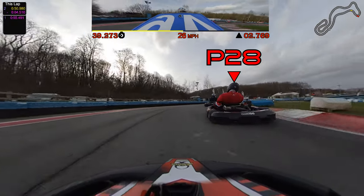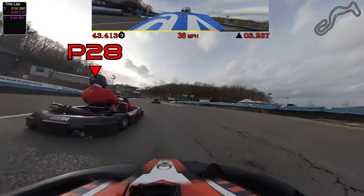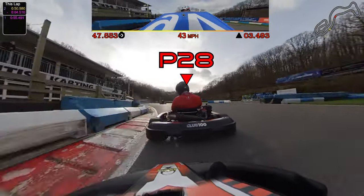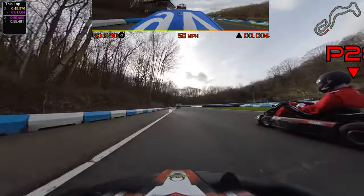But there was some really fun racing, some really close racing, some great overtakes, and it's a very different track in the dry than the wet here. In the wet we were doing lap times of about 1 minute 10. In the dry in this race everyone was doing 46s or 47s.